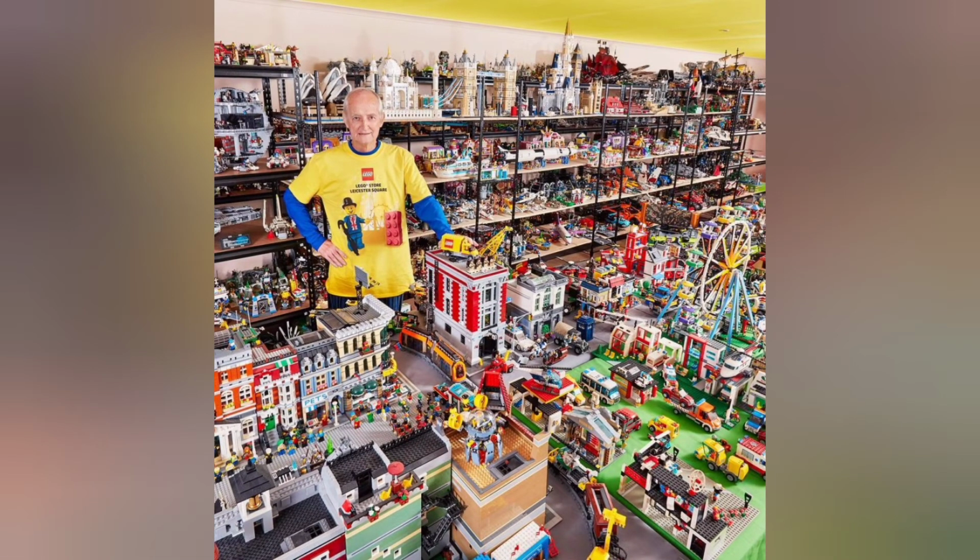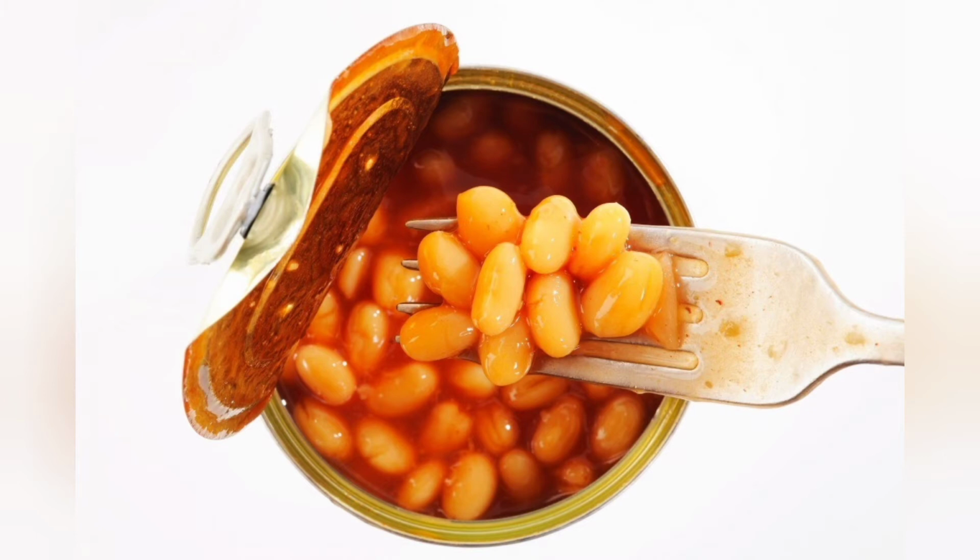It goes without saying, and it's hard to do with an expensive hobby like Lego, but think long term. You don't want to be surrounded by Lego sets in February with no heating and you're eating beans for a month.